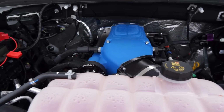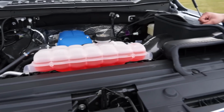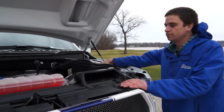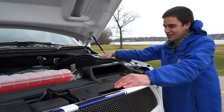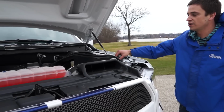But yeah, so more air, more fuel. So they upgraded the injectors and a few more things in the fuel system. And then of course with the Borla exhaust, it's going to let it breathe better. So combination of all those things, you get 700 horsepower. You get a 3-year, 36,000 mile warranty on it. So it's really incredible. It's an awesome truck.